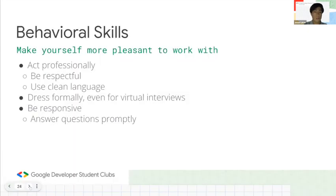Let's go to the next slide. Here are some behavioral skills that make you more pleasant to work with. The first one is to act professionally. Be respectful to your interviewer. They're your interviewer, so you're not at the same level as them. They have a level of authority above you, of course, because they're interviewing you, so you should show them that you're respectful of their authority.